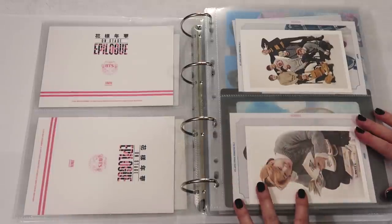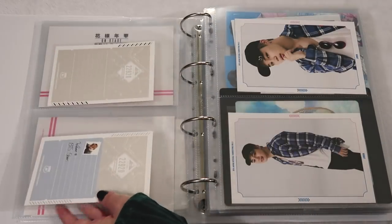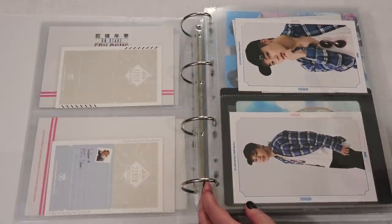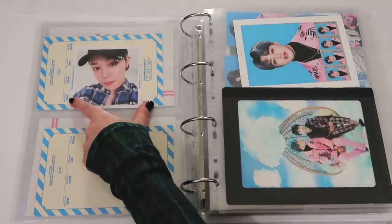But this is from Second Muster. I knew I needed to have this because he has books. I'm obsessed. And I just have the group one as well. Okay, so this is from the third fan meeting in Japan. This look on him, he looks so freaking good. I'm like, oh my gosh. And then I also have this from it as well.